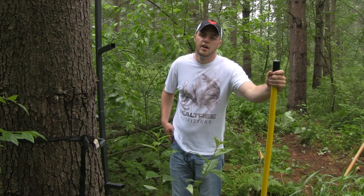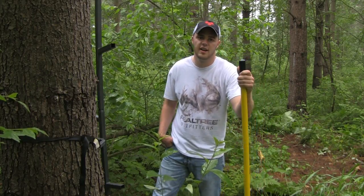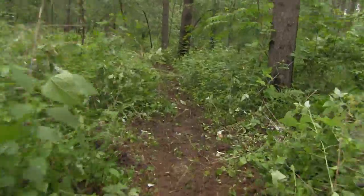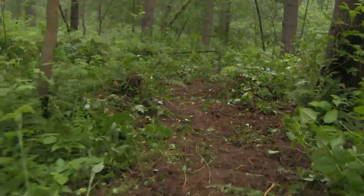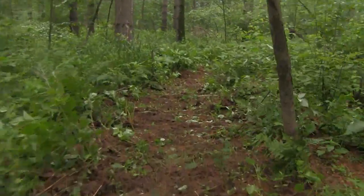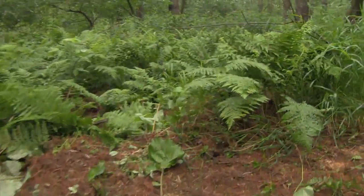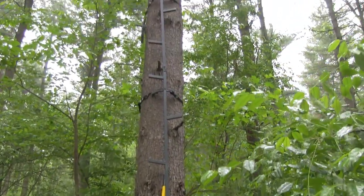Well, there we go. We got the path raked right to the stand. It's about a 40-yard path that comes right off the trail, kind of winds around, and as I'll show you here, we enter from downwind, southeast of the stand. This stand is set up for a northwest wind, so obviously I want to come in from the southeast with the wind in my face.